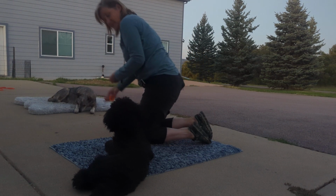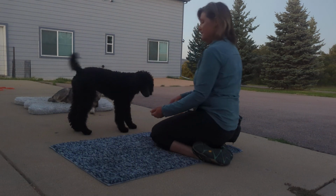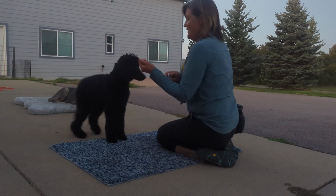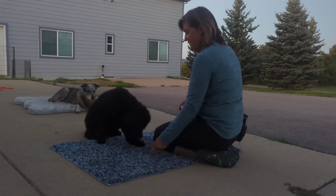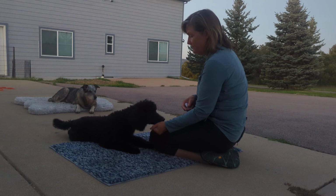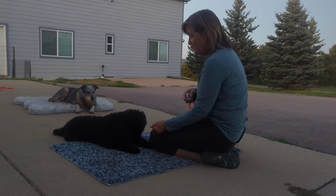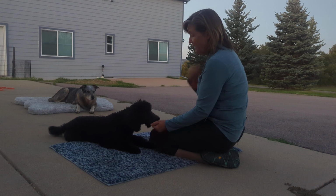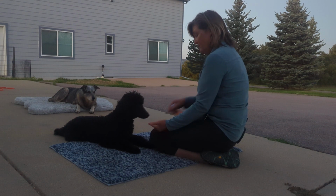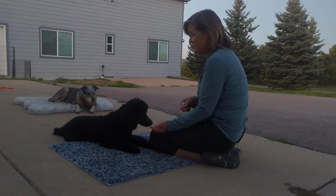All done. Come on. There you go. So I'm going to try and turn her around. It's getting dark out too. But I'm going to turn her around so you can see maybe what she's doing with her eyes. So every time you reset and start over another repetition of the same exercise, you want to back it away. Back it down. You don't want to completely start over, but you want to make her successful.